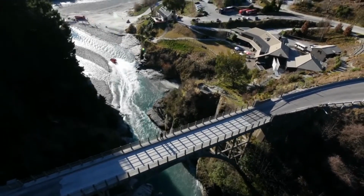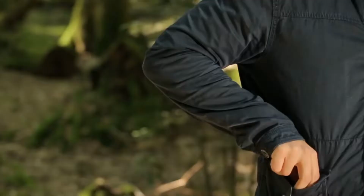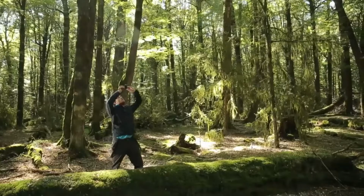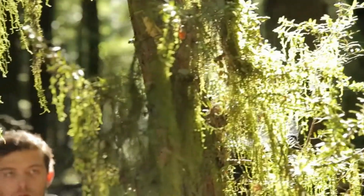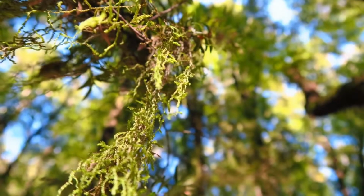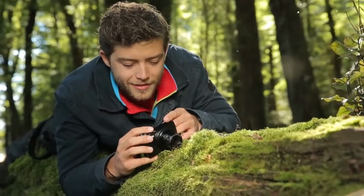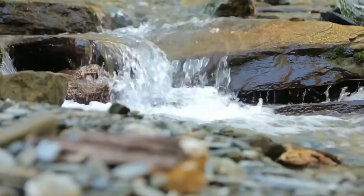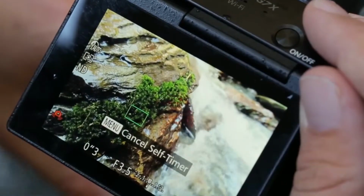Another key feature of this camera is the lens. It's got a 1.8-2.8 aperture range, and incredible stabilization built right in. This allows you to shoot handheld in a dark forest like this. We've got macro focusing capability, which allows for some incredible creative photography. Another really cool feature about this lens, it's got a built-in ND filter, which allows you to shoot daytime long exposures.